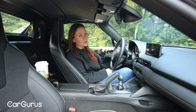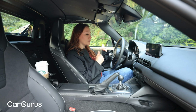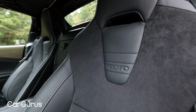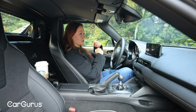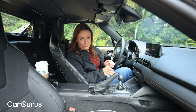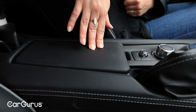Now, this you do not get on the sport trim, but on Club, which is this one, and on Grand Touring, that is standard. Because we have the BBS Recaro package, I obviously have the Recaro seats. They're heated, they're nice and comfy, not huge, but a good size for me. I like the bolstering. Everything feels pretty good. Speaking of comfort, here's a new for 2024 feature. Center console is a little bit more padded now, so that's nice.